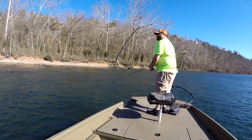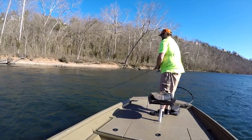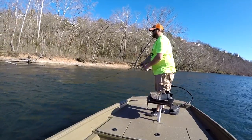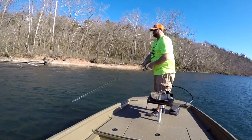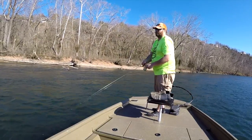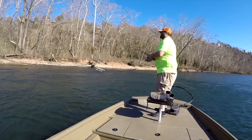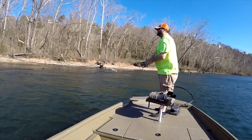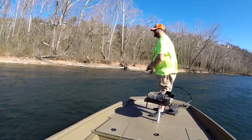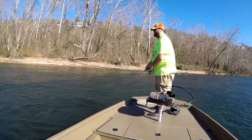I didn't ask anybody, but I think that Phil is out crappie fishing somewhere today. So look forward to hearing how he did on that. On my way up here, I stopped to try to help a group of guys. They were headed straight for me, and I finally saw something floating out in front of the boat, and it was one of their hats. And so I kind of swooped around and helped them locate it and get their hat back before it sank.